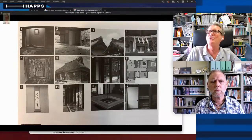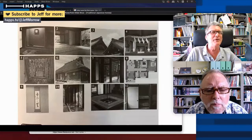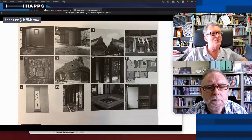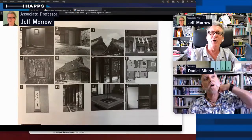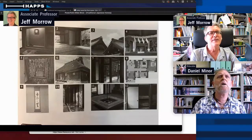We got number 3 and number 6, right? The roofing tile or kawara, yeah. And then we've got the Japanese thatched roofs, yeah. What's your thought about the overall architecture in traditional Japanese homes? The overall architecture. Do you like it? Do you like the nuance? Do you like how it looks? Do you like the feel of it?